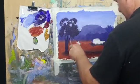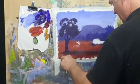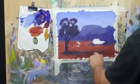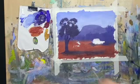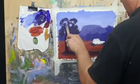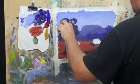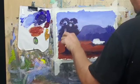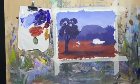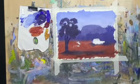Yeah, I'm not happy with that, but we'll just keep it simple for today. A little bit more shadow around the base there. Okay. So that sky's a little bit wet there. Okay, so what I'm doing, I'm just trying to get the right shape of this tree happening. So it's all good. Let that dry off.